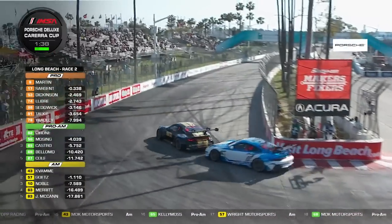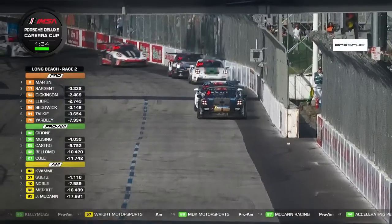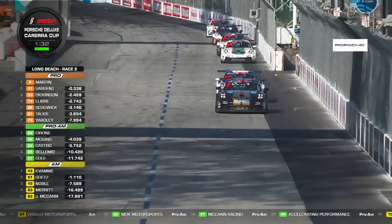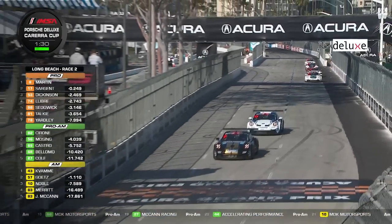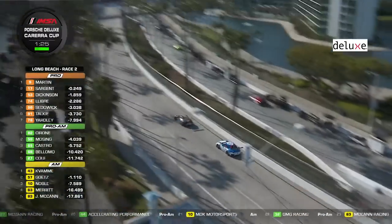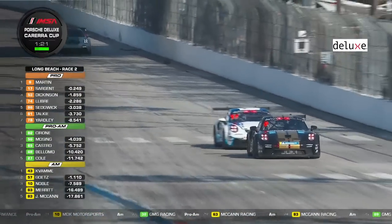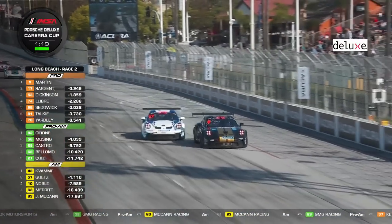Meantime, the leaders with the white flag next time around, I think. No, we're not going to get it this time around. So there'll be this one and one more. So just under 4 miles then for the 4th round of the Porsche Deluxe Carrera Cup North America. And the 2 young chargers at the front of the field.